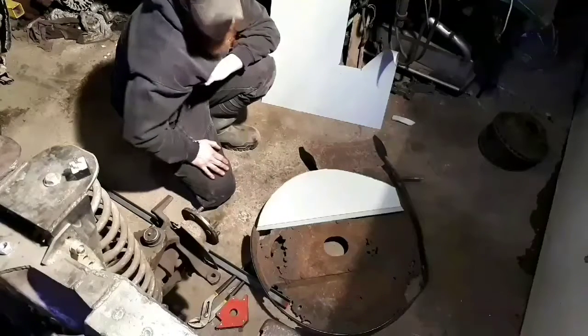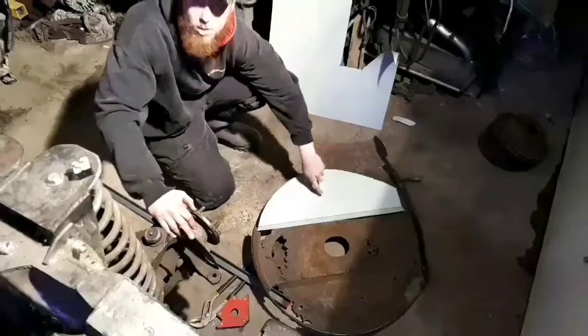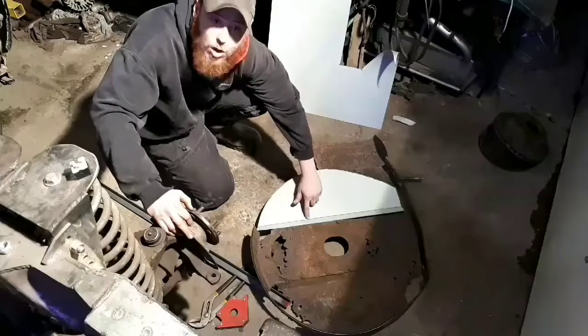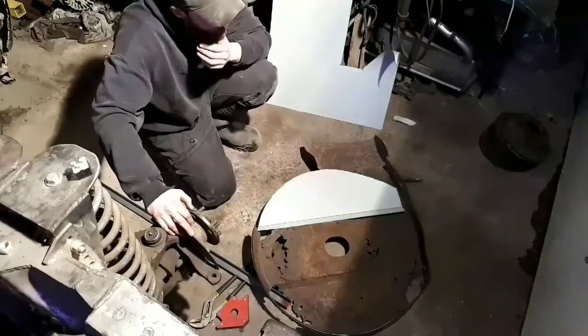I don't know if I'm going to do that now, because I'm thinking there's going to be a lot of moisture, with pieces rotting like crazy. So I don't know if I really want two overlapping pieces of steel here trapping a lot of moisture. So I have to think about that for a minute.